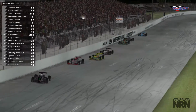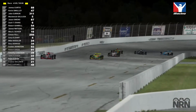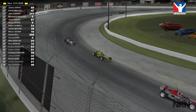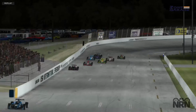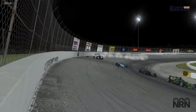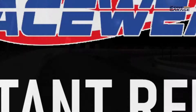Trouble on the racetrack for Cullen Johnston. We'll see if it brings out a caution flag. Yes, it does. Saw the contact back in the pack. Let's get you the Hot Shoe Race for instant replay. Keep your eye on that blue car about mid-pack. Slides just a little bit high and hard into the outside retaining wall. Real world, that hit hurts a bunch.